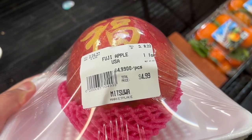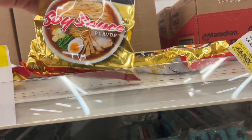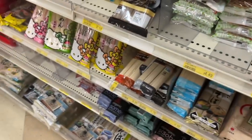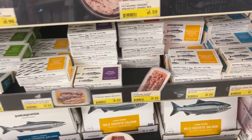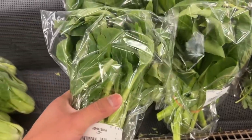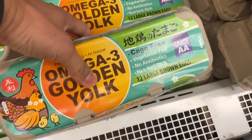Look at this $5 Fuji apple. If you guys remember, I used to review all the instant ramen. Well, I was interested in this Maruchan gold ramen that came out after my review. And so I thought we would try it out. Ooh, look at this boxed fish from Patagonia, the clothing company. I thought we would try that out. We grabbed some Japanese spinach, ramen toppings, and golden yolk eggs.